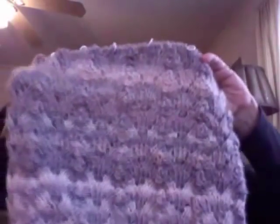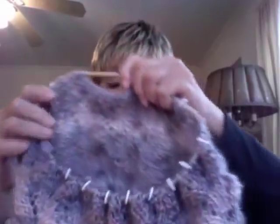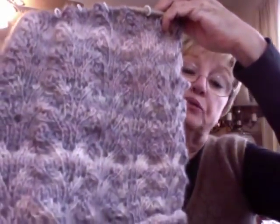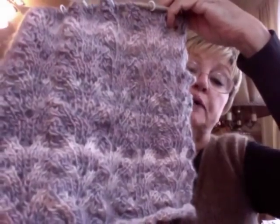And right now I am knitting this. See, what happens is that a lot of people tell me that they see this stitch. Okay, well, this is the horseshoe lace stitch. Okay, very pretty, very pretty. But how do you knit it in the round? So I am explaining how to knit a flat stitch in the round.